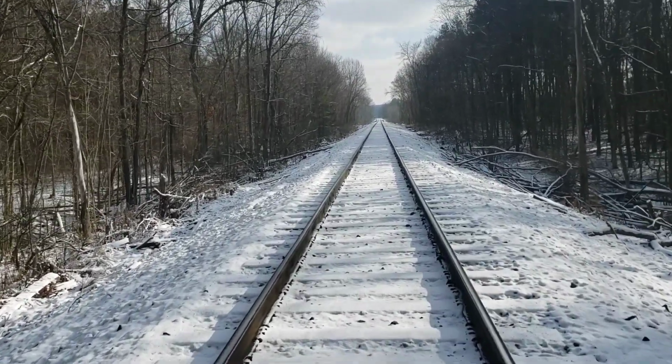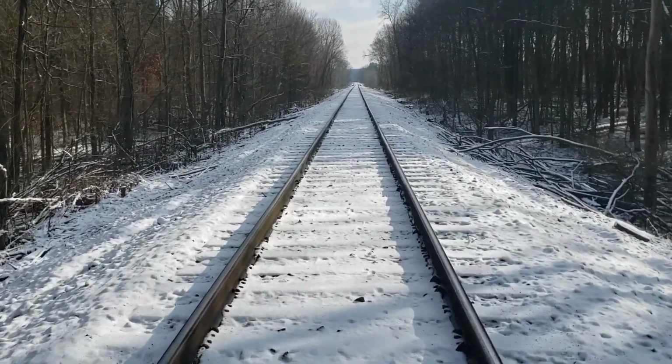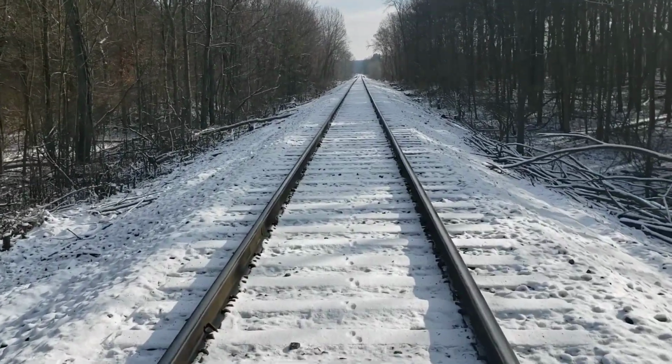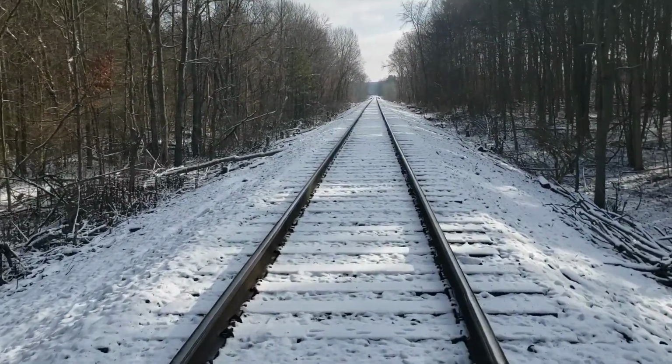And it's pretty cool. This bridge is, I don't know, it's got to be at least 100 or 150 feet high, and it's pretty long too. I've never been across it. I've seen some high railers go across it. That's the only, I've never seen a train go across it.